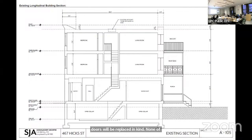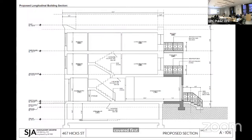Here's an existing condition section showing the covered first floor deck, second floor deck, and third floor balcony. And here is the proposed section: continuous stairs at grade, a new rear yard addition at the first floor, and decks at the second and third floor.